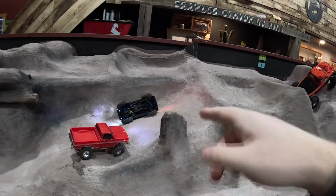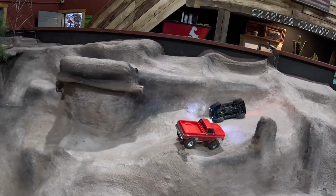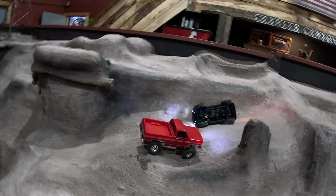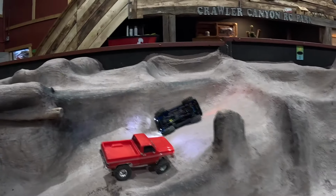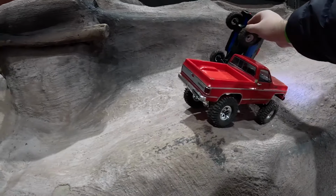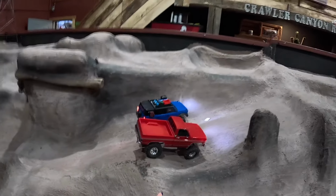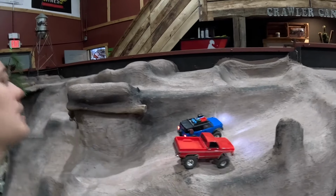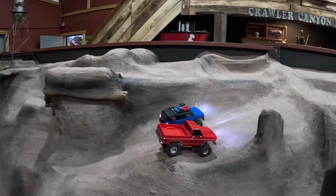So I'm thinking if we can go up and around. Yeah. Maybe try to go up by the water tower. Following you. Oh, it's a little cooler. I'm just gonna keep it in my pocket.